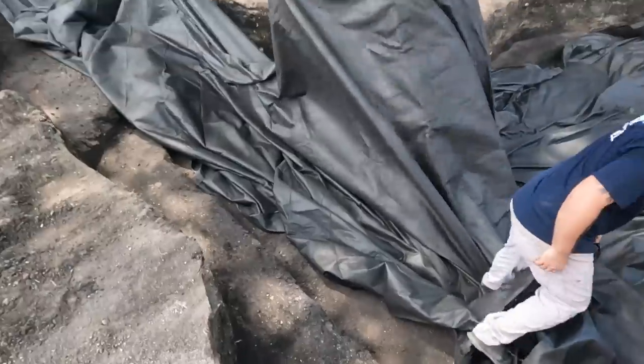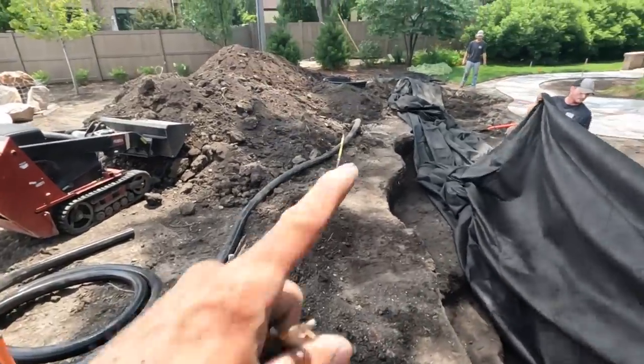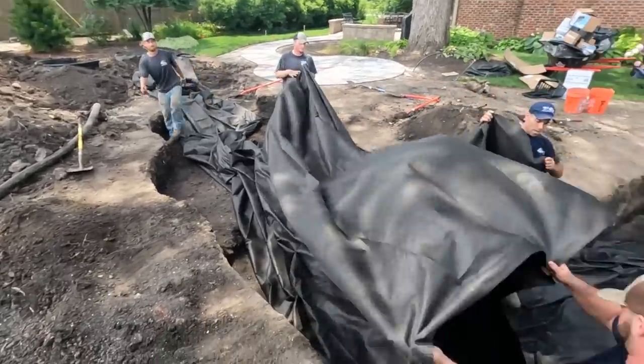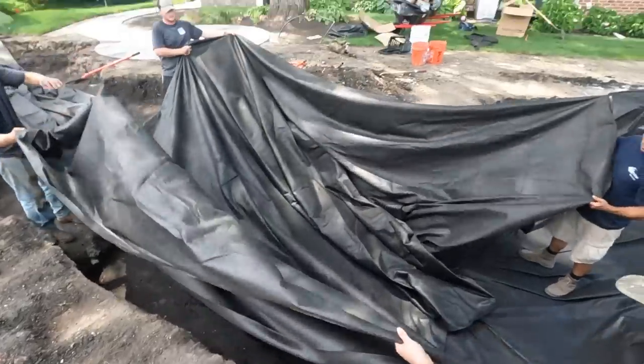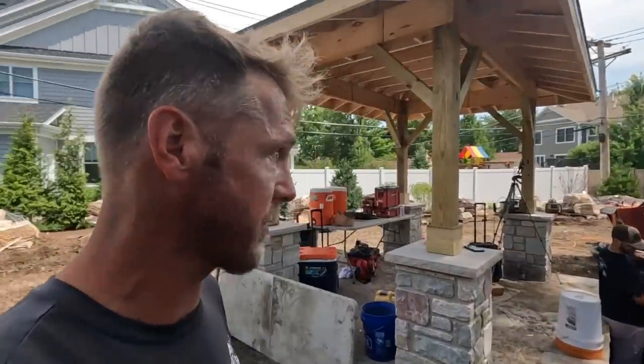Progress so far. We've got the entire pond and the entire stream excavated all the way back to our upper pool coming out of the 6,000 biofalls back there. So what we're doing now is getting our protective underlayment in, and then we are going to get our pond liner in and then start slamming boulders in this afternoon, which is way further along than I thought we were going to get today. I got to be honest, I'm very pleasantly surprised with what's happening today. Everybody's doing a great job.